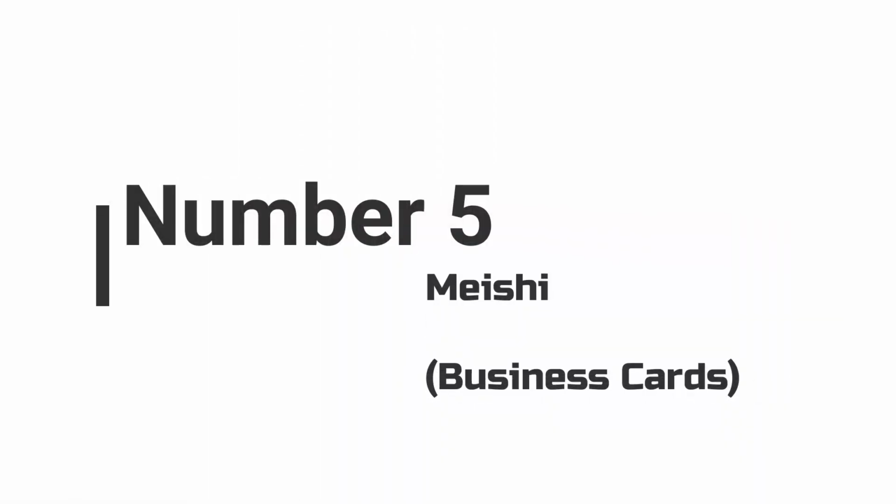Last thing on my list of 5 is definitely a Japan specific one, and this is Mishi. Now Mishi is the Japanese word for business cards, and that's really important in Japanese culture. So when you're meeting people, you often exchange Mishi. I have my little business card holder, and in there I have some business cards that I just made up for when I travel to Japan.